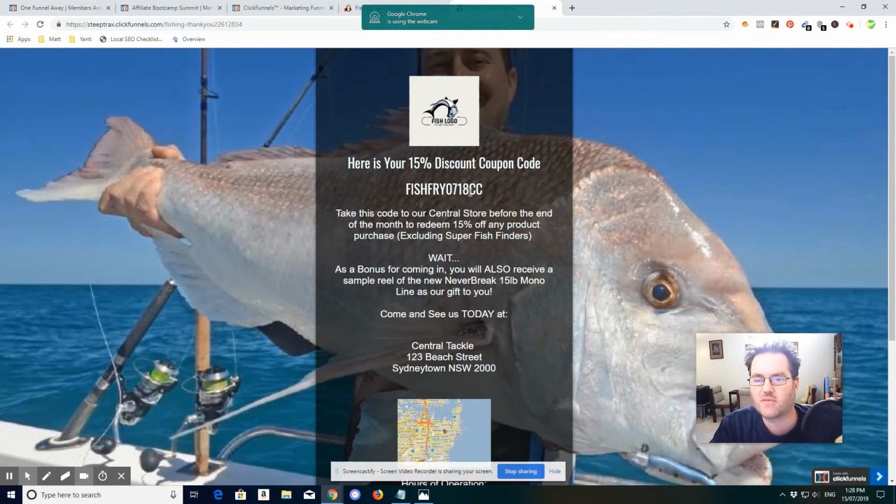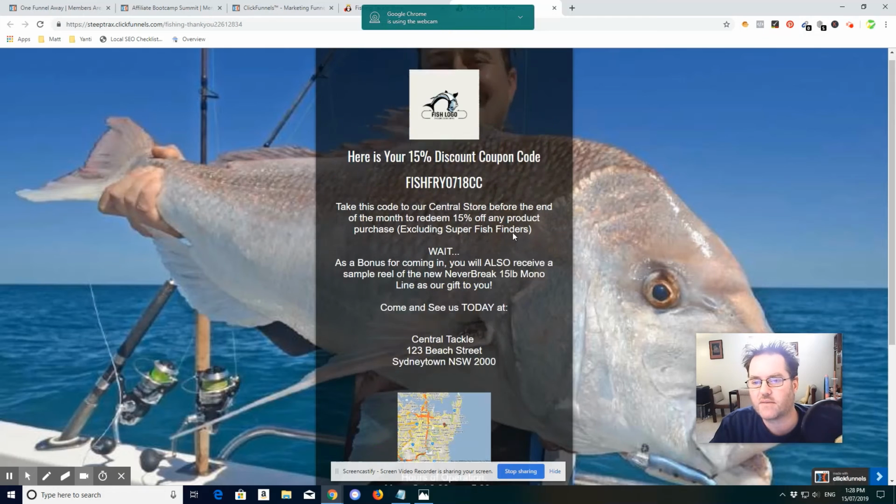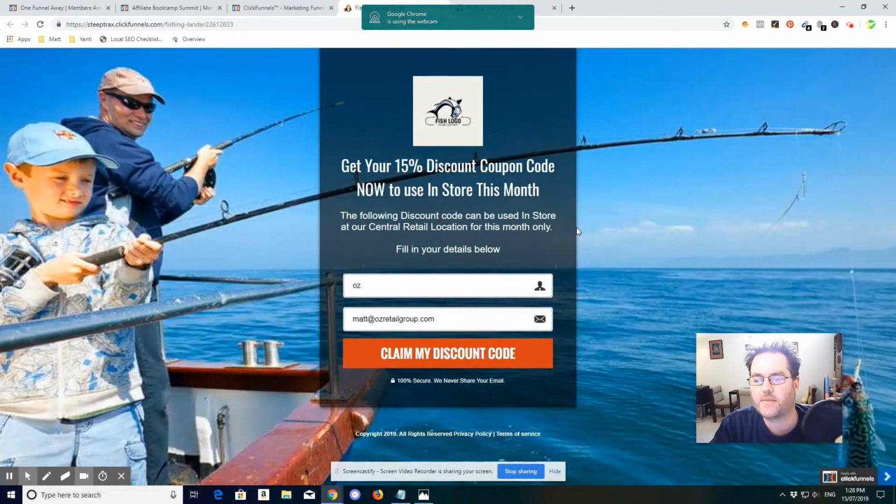So that's a very simple two-step funnel, just from a Facebook ad that's going to grow your marketing list. That's a very easy way to do that.